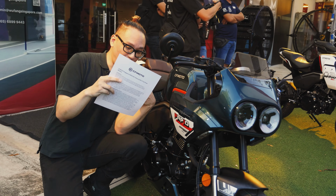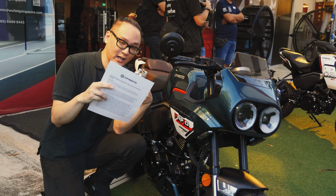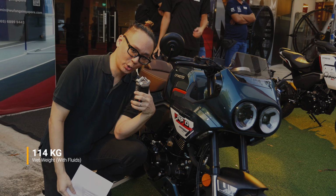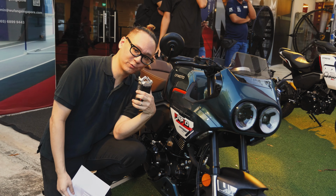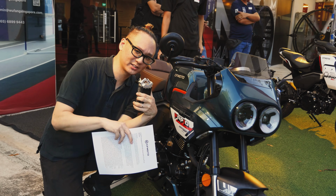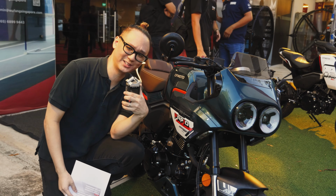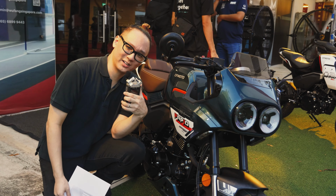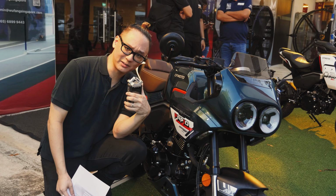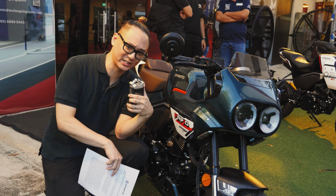Now, what I really want to focus on is the fact that it's got a curb weight of 114 kilograms. You heard me, 114 kilograms. On a bike this small, especially if you take the trail off-road, 114 kilograms is amazing, because I drop my bike a lot. And even with my Versys 300, which is a very light bike by comparison, that thing still weighs 170 kilograms, and I hurt my back all the time picking it up off the floor.